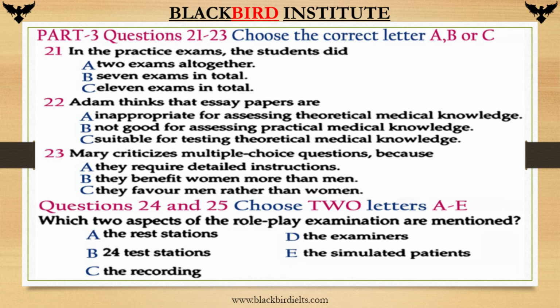What about the role play? Did you like that? Yeah, with the actors and actresses as simulated patients. Yeah, I thought that was by far the best part of the exam. Why was that? What I liked about it was during the 24 test stations, we had a chance to show what we know about communicating with patients and show our practical medical knowledge, etc.